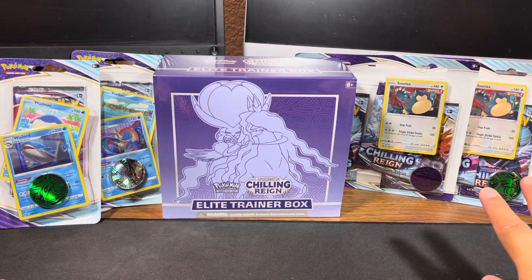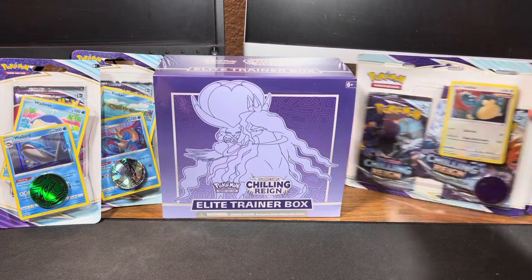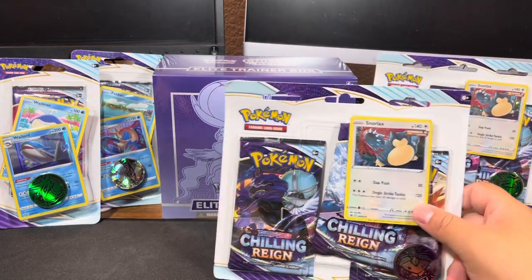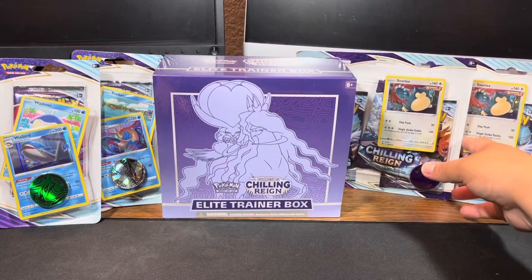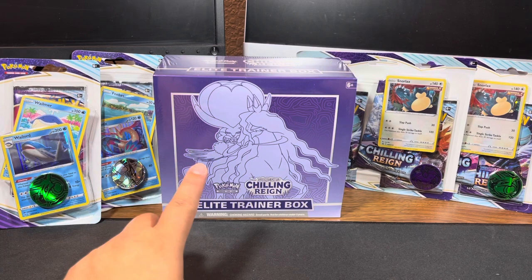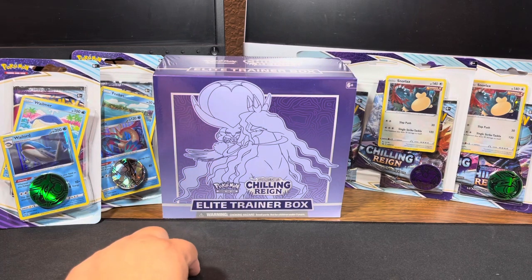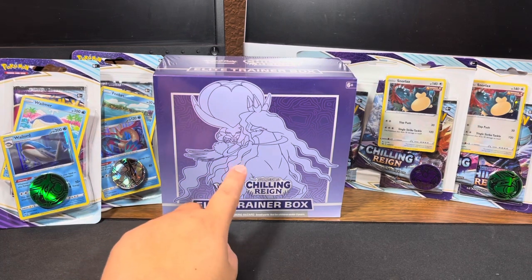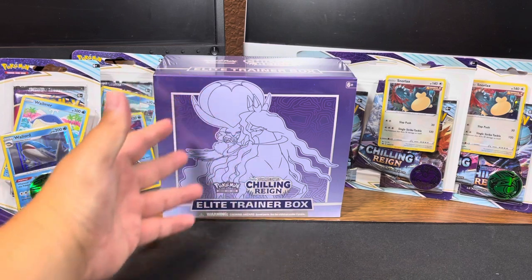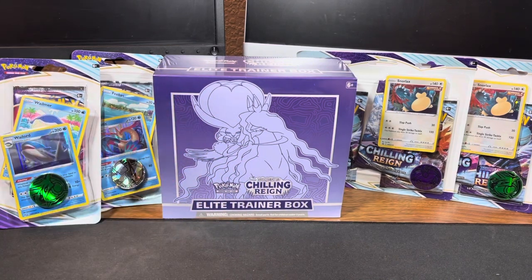I picked up another, this is a 3-pack here, and they only had the Snorlax one, not the Eevee one, which is cool. Double Snorlax is fine. And also got this Shadow Rider. I believe it's a Shadow Calyrex. I can't tell from the art anymore, because I believe the Ice one has the horn, and the Shadow one, I'm assuming, is more the shadow. So I can't tell. I haven't opened enough or played enough Pokémon to understand what it is.